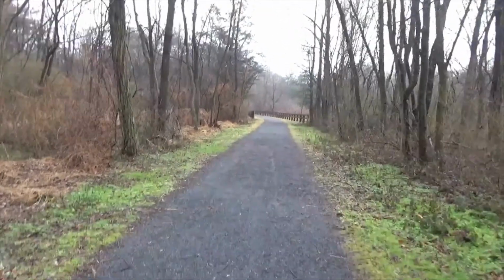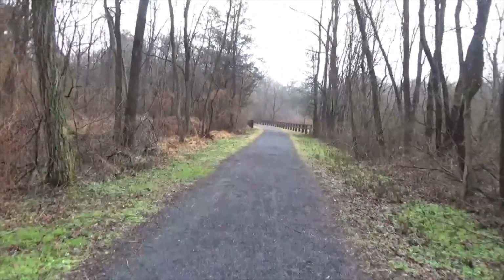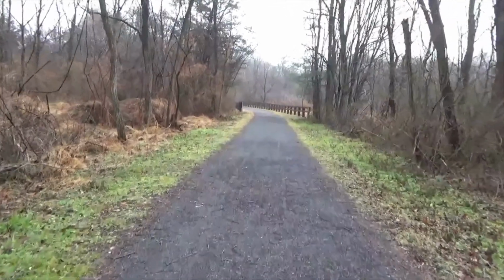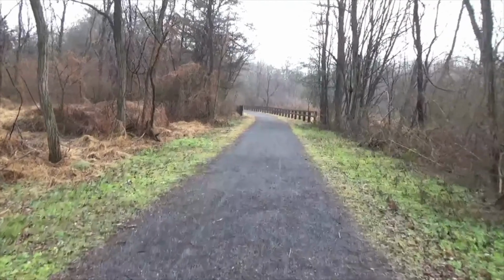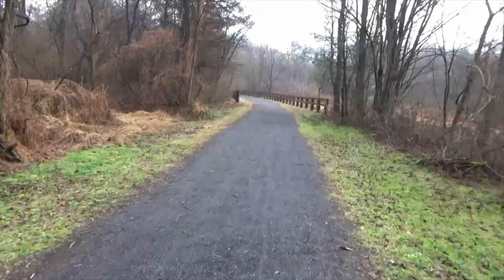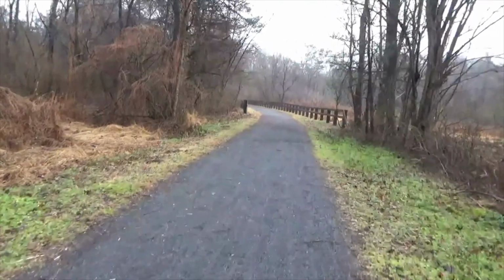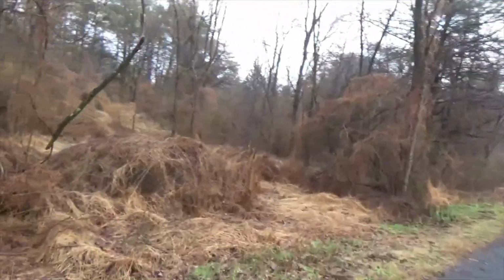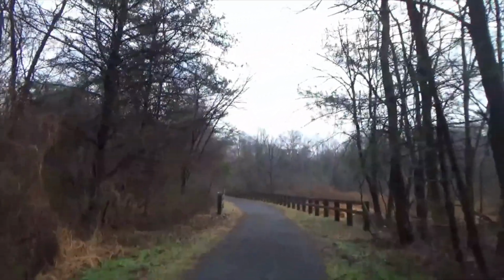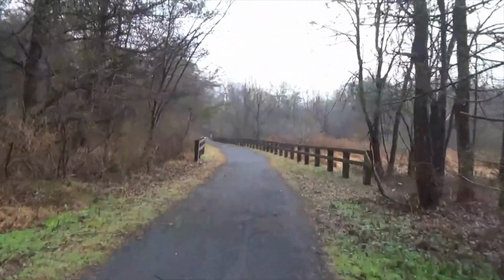You can, and it's for all levels, you know. You can take the Appalachian Trail, which is close by, which is a more challenging trail. You can take this. This is a very nice, flat, and I'm sure in the right time of year, spring, fall, it's probably very beautiful here.